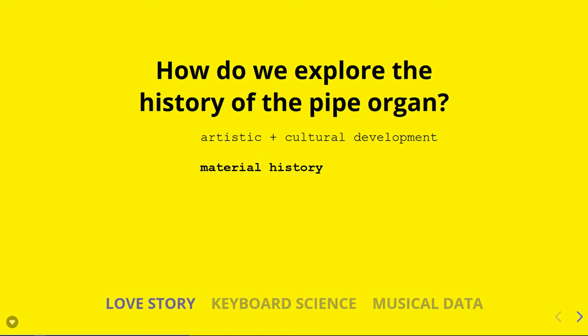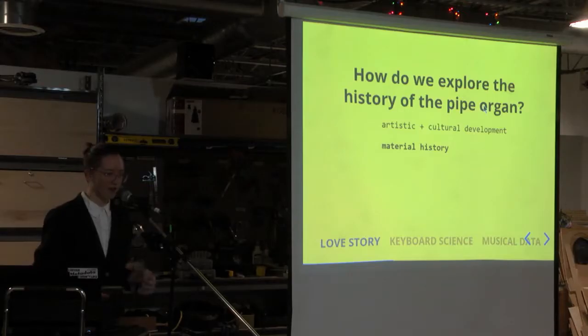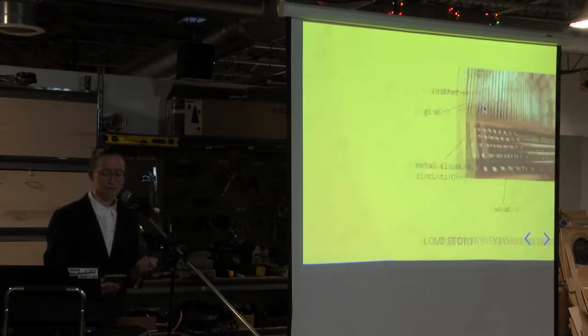So far, we've explored the artistic and cultural history of the organ. I see a lot of organists in the audience, so thank you for putting up with that very high-pass history. But now I want to bring in some material history to look at some of the materials that comprise the organ and help not only tell the story of the organ, but see if we can dig into some of the issues facing it.